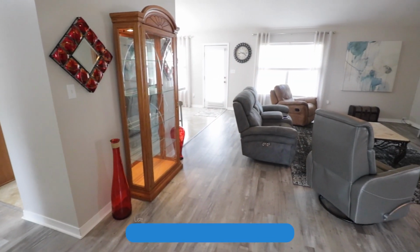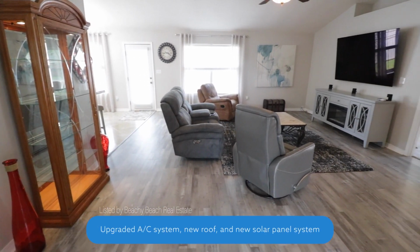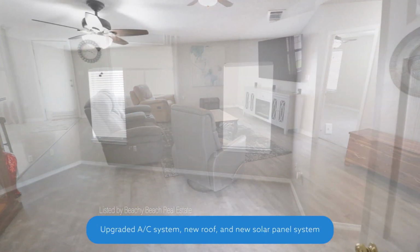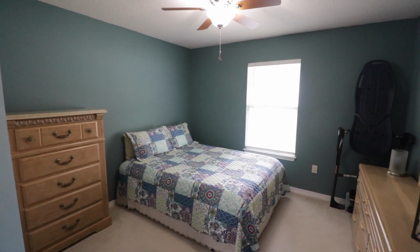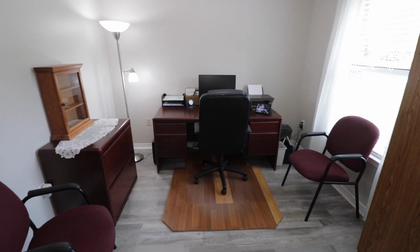In addition to a new roof, you guys, the owners have spent over $30,000 on solar panels. How would you like to not have a power bill? How would you like to get a rebate check from Chelco? This beautiful brick home available in the 400s, we would love to show it to you.